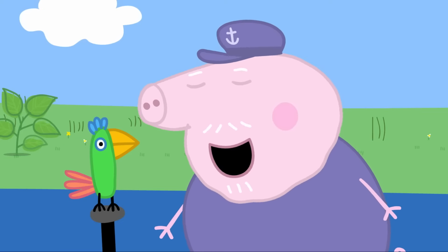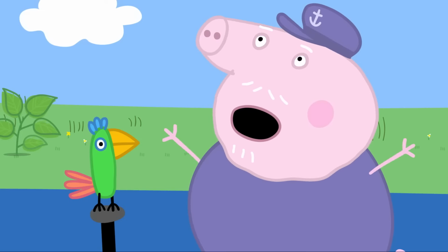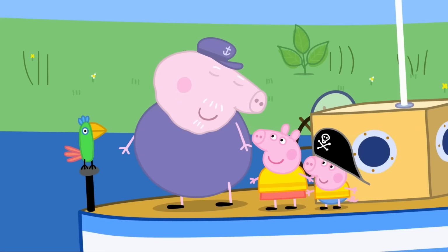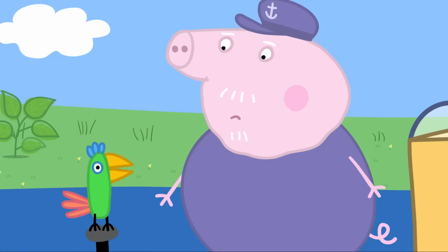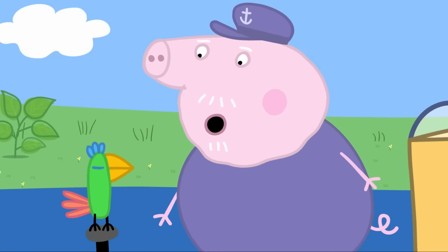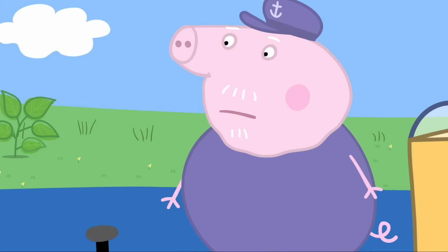Good idea, Peppa. And I can teach Polly what to say. Grandpa Pig says... Help! Help! There you see. Easy peasy. Grandpa Pig says easy peasy. You silly old bird.